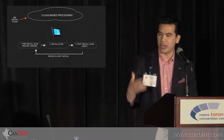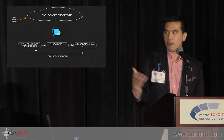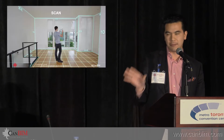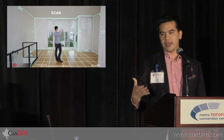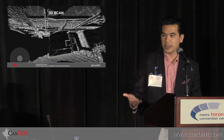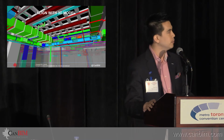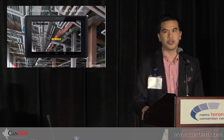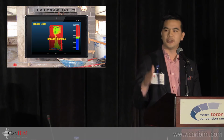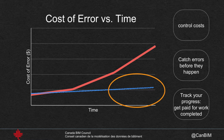Right? So here's how it works. You have your BIM design plans, you put them into the cloud, you access them with your mobile device, and before you go to your area of interest, you can scan it just to check that everything's right, before anybody touches it. And after it's installed, you can check it again to verify the job was done correctly. You can scan, right? Me and you can do this. This is what it looks like. You align it to the 3D model, and then you can compare your installation to your design and also determine the error sizes based on the tolerance. The whole purpose of this is to control your costs, to catch errors before they happen, and to track your progress. So essentially, you can actually get paid for your work completed.